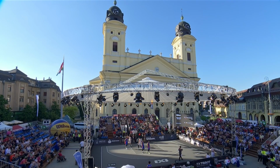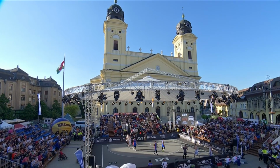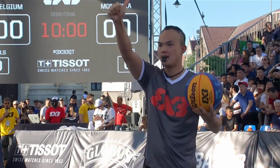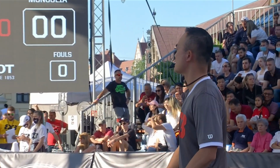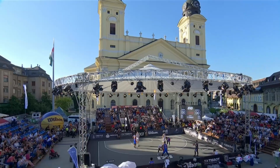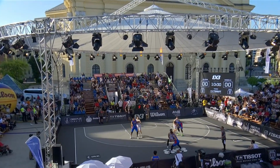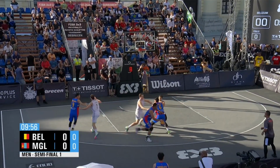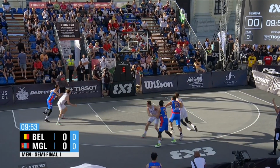So they were, I mean, they were right there. Just couldn't quite score enough points to land themselves a quarterfinal berth. Here they are in the semifinals, thanks to their unbeaten pool play campaign against a battle-tested Mongolian team. Here we go. 10 minutes on the game clock. It is on and popping.